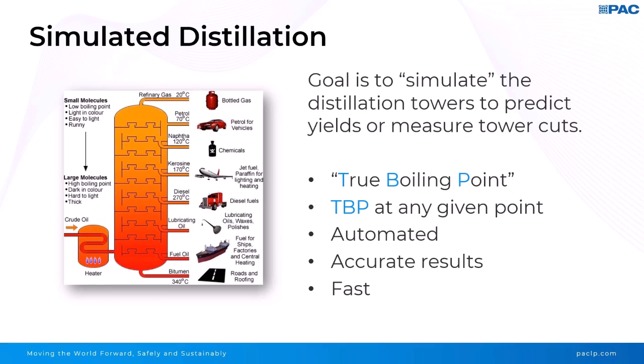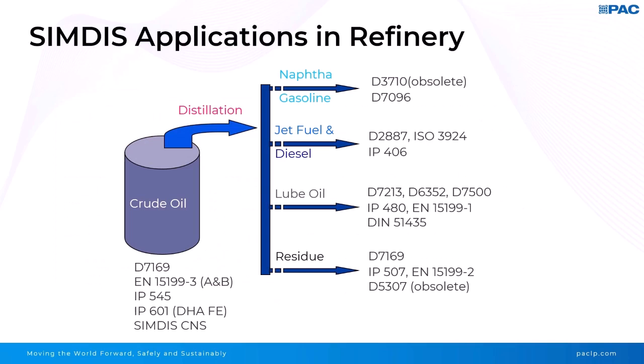What are the SIMDIS applications in refinery? As you can see from this diagram, these methods can be used for SIMDIS applications. For example, D7169 for residual testing, D7500, which is the lube oil analysis, and it is using the same hardware as D7169, and the more common one will be D2887 for diesel range analysis. And also we have some other methods in ISO and IP as well for SIMDIS applications.